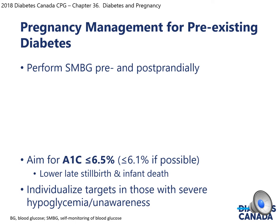One should aim for an A1C during pregnancy of less than or equal to 6.5%, and ideally under 6.1% if possible, in order to lower the risk of late stillbirth and infant death. One should individualize targets in those with severe hypoglycemia or hypoglycemia unawareness.